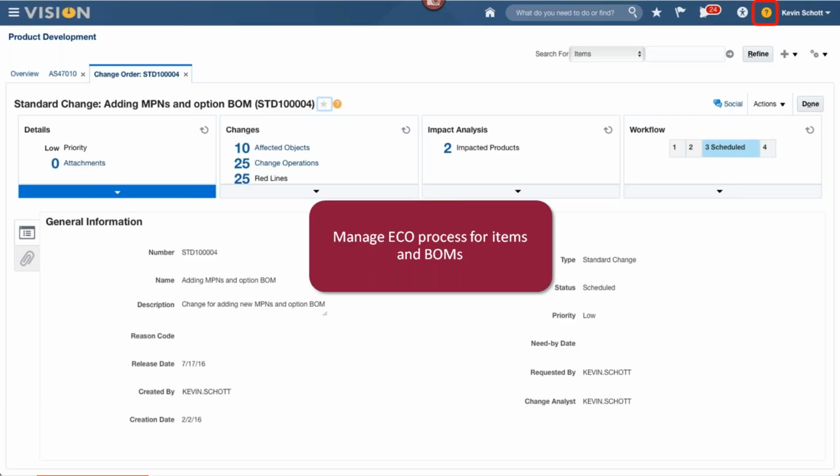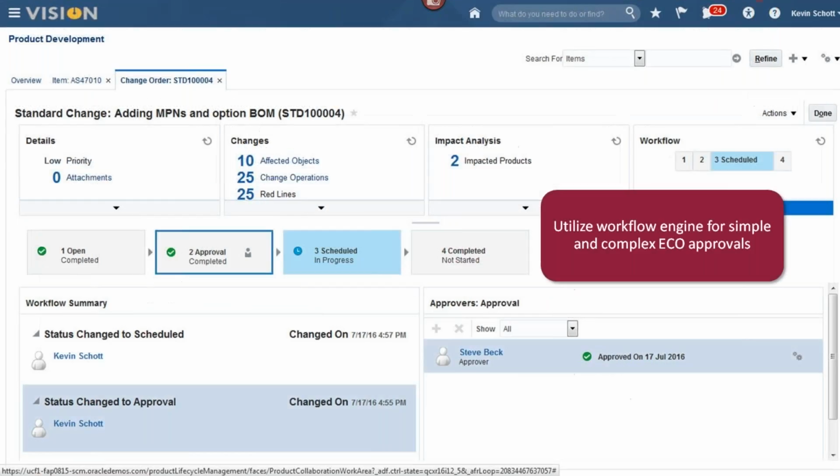And so now we're also on an ECO here, a change order. And so the change order is going to have details around the affected objects and the change operations, and we'll also have impact analysis, which is nice. This will do some analysis all the way up to the top level product for you and help you understand what top level product is impacted from the affected objects. And then you can also take it through a workflow process.